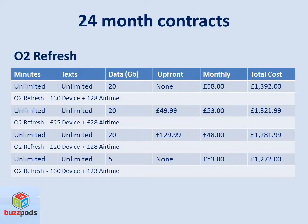So if in 18 months' time you wanted to break the contract to get a new phone, you don't pay the remainder of the £28 airtime fee. What you do is pay the remainder, as in the difference between 24 months, which is your contract, and 18 months, which is how long you've had it, therefore 6 months. So you pay 6 months times £30, and that's £180. So for £180, you can pay O2 £180 and get out of your contract and still keep your phone.